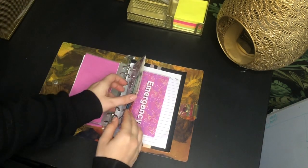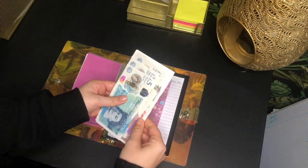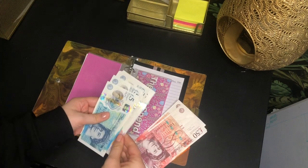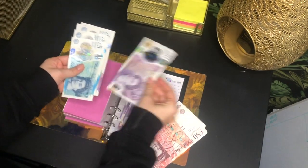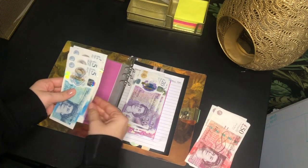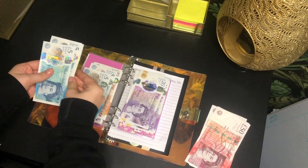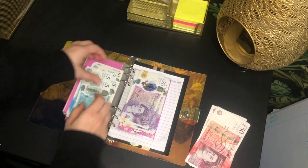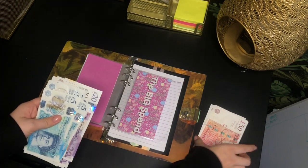So I still have all the money in the big spend. So let's go through the big spend and see how much I have in there. 50, 100, 20, 40, 60, 80, 200, 20, 30, 40, 55, £255. I have no idea still what I'm going to spend that on.